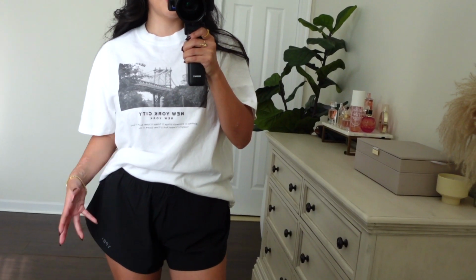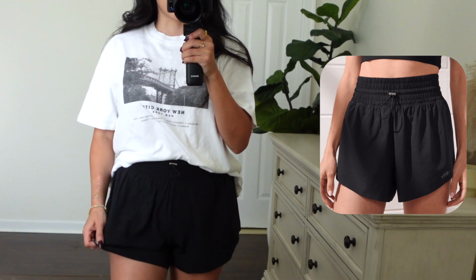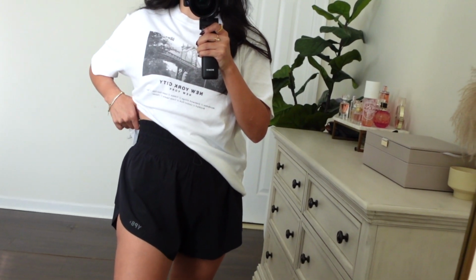Okay, so next we have this t-shirt and shorts. These are from the YPB line collection. I don't have anything from that collection. This is the first thing. And I love the drawstring at the waist. These are super high-waisted as well, so they are super, super comfy. They're also really, really soft. The only issue that I have is the side. I don't know how this will be when I walk or run. I'm not too sure. But other than that, I am obsessed.